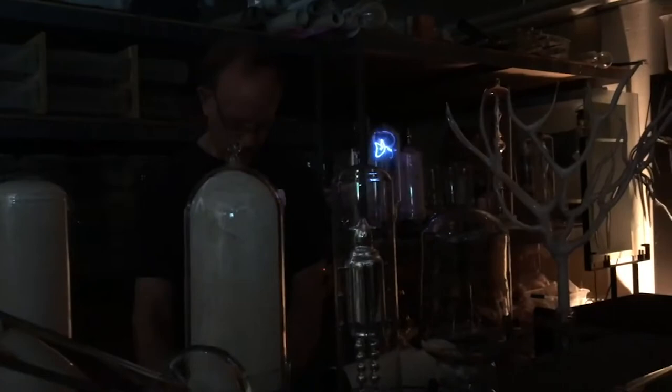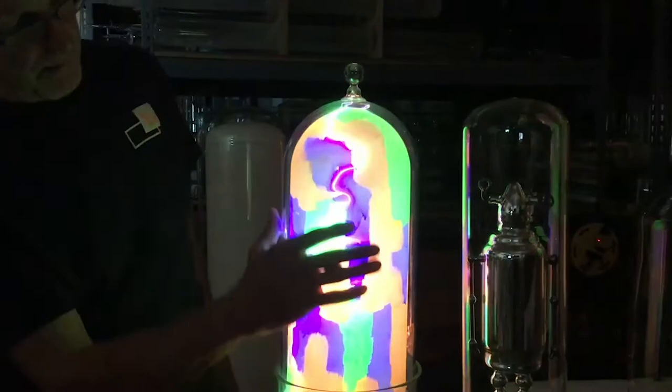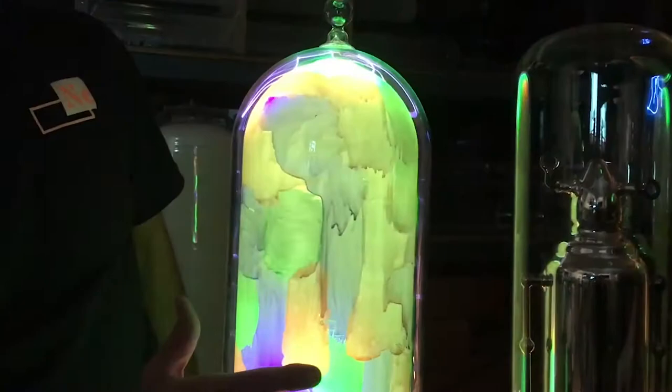I discovered this almost by accident. I'll show you how I originally thought this was going to light up. Very frenetic like this, which is okay, but it's a little bit tough to live with because it's so fast. And I discovered if I put what's called a virtual ground on it, it slows it down. It makes a nice undulating effect.